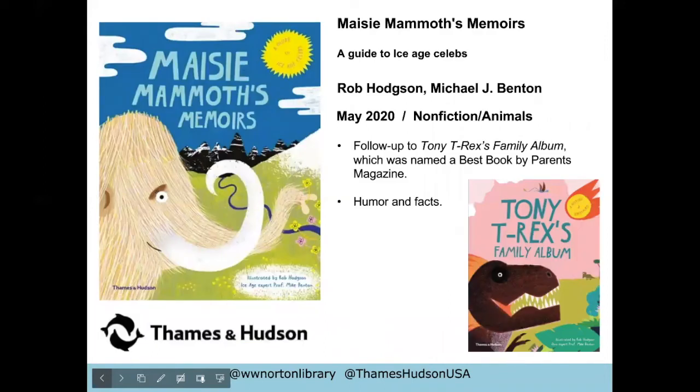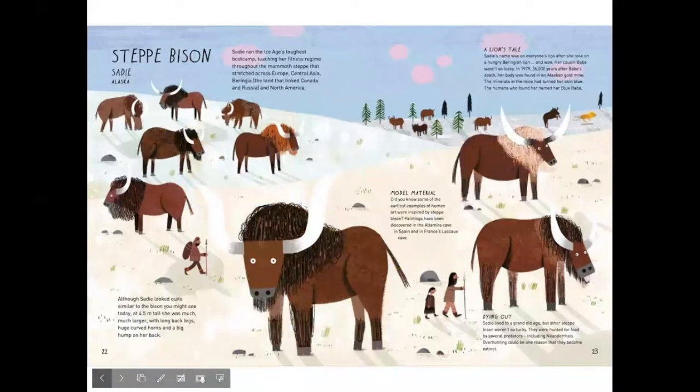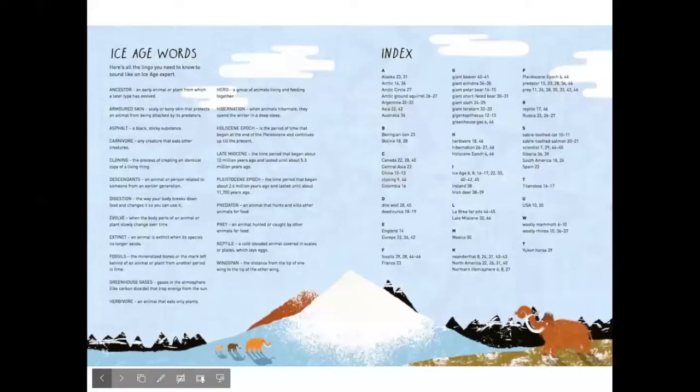Maisie Mammoth's Memoirs is a follow-up to Tony T. Rex's Family Album, which was named a Best Book of the Year by Parents Magazine. Maisie the Mammoth narrates this story about all sorts of prehistoric animals, and each page also includes facts about that animal. There are also some more general and sometimes funny facts about the time period, and a list of Ice Age words at the end.